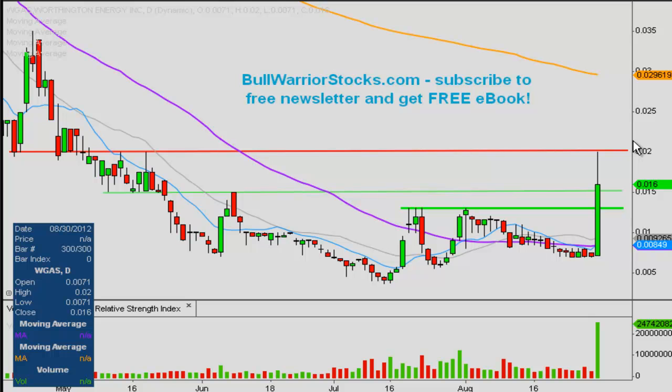And then after that, one step at a time. I'm sure I'll be back to update the chart if the price can get some closes above the 2 cent area. So if there are any other questions on the chart, please let me know.